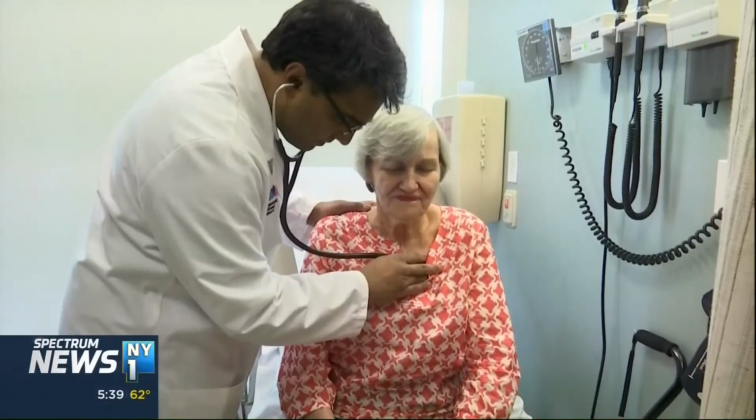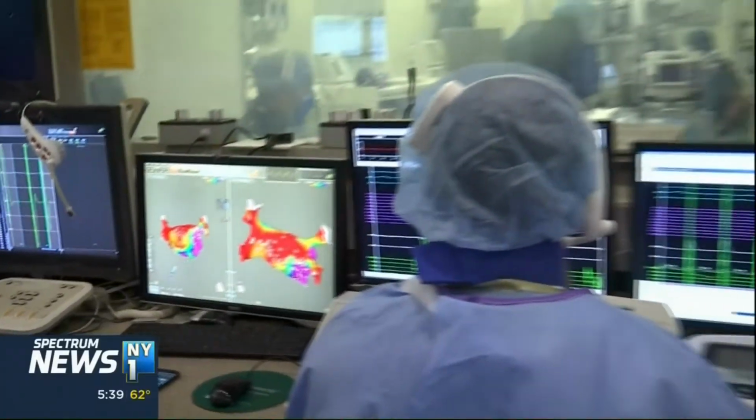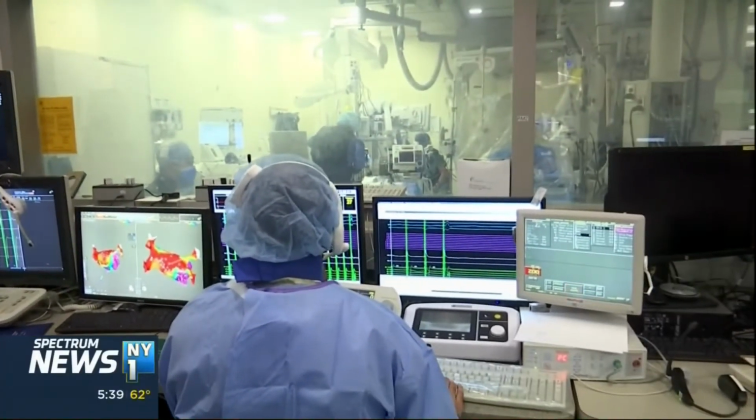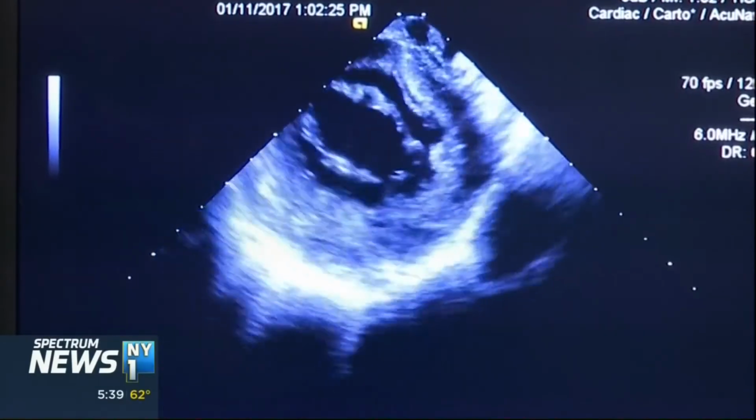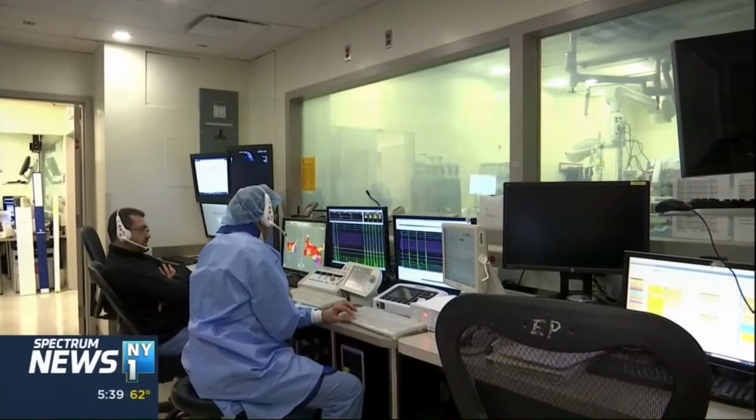Like Pritchard, many with what's called AFib are placed on medication or they undergo a procedure called ablation. Doctors use lasers to burn tiny areas in the heart that are sending the abnormal electrical impulses, triggering the rapid heart beating. But ablation isn't always successful. It's difficult to take the catheter and move it to each location and make each lesion adjacent to the previous lesion. You know, this isn't surgery, so we can't see what we're doing.